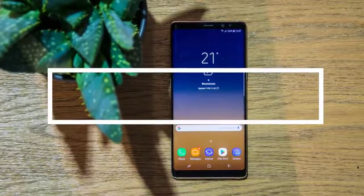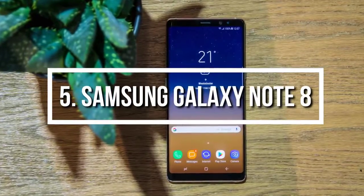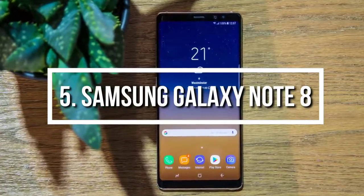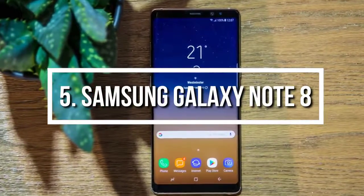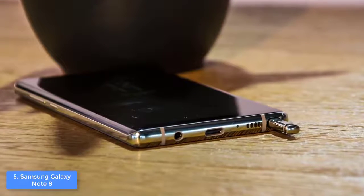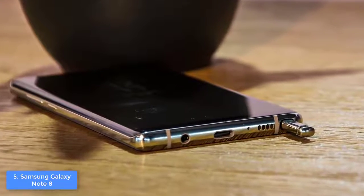At number 5, we have the Samsung Galaxy Note 8. The Galaxy Note 8 is a powerful and exceptionally beautiful smartphone that performs as good as it looks. That's why, let's get quickly into action and find out why people are satisfied with it, and what's the Samsung reason behind this success.